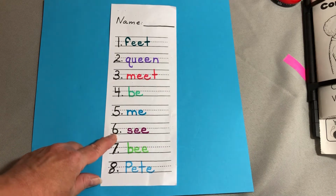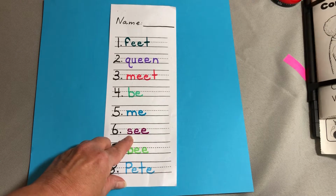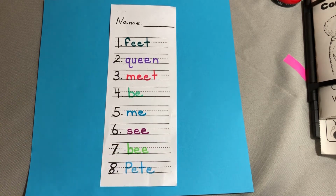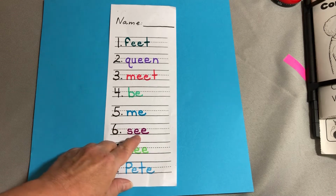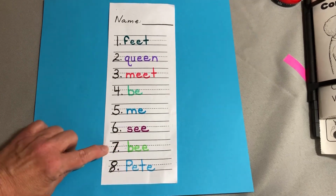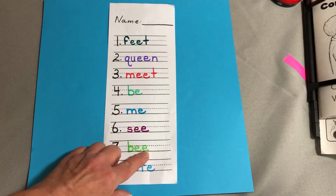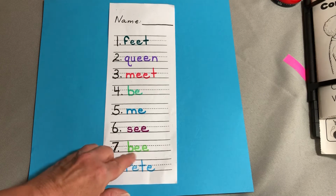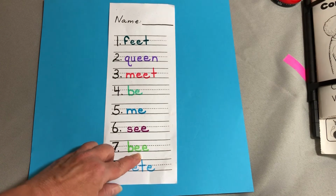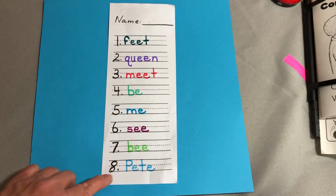Oh, here is that double E pattern again. Smiley E's in the word see. You've been reading that long E pattern the whole school year almost. This was one of our very first fast as a snap sight words. Number 7, bee. That's the double E making the long sound E, bee. This is like a bee insect. It's a buzzing bee insect. You need that extra E to make it the little insect bee.